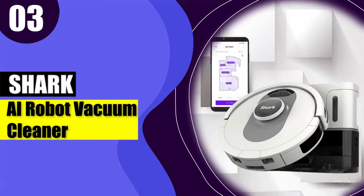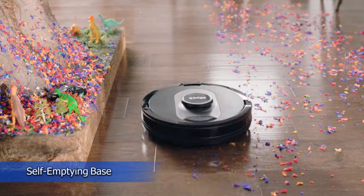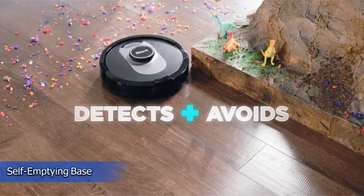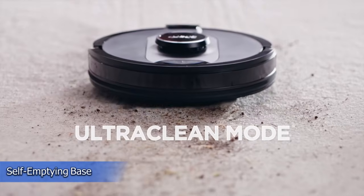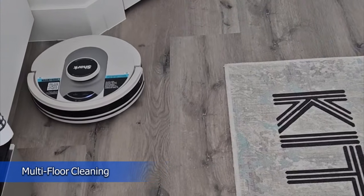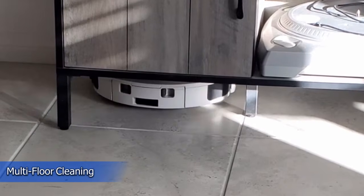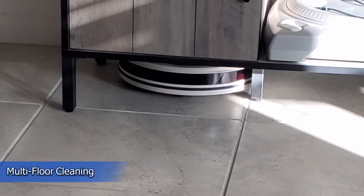Best of 3. Shark AI Robot Vacuum Cleaner. The Shark AV2511AE features a 30-day capacity self-emptying base, eliminating the need for frequent maintenance and enhancing user convenience. Its powerful suction is optimized for carpets, hardwood, and tile, ensuring effective debris pickup across different surfaces.